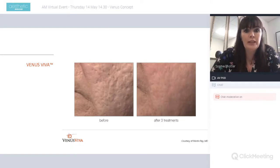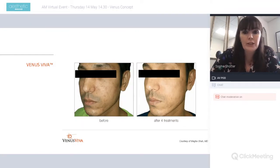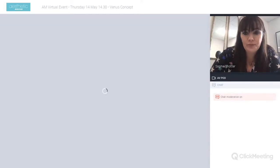And another beautiful example, I mean, this scarring is really very severe on the before and afterwards. I think that for many patients would be confidence changing, if not life changing. And another example after 4 treatments. I personally, in my clinic, do tend to recommend courses of 4, which are done a month apart with appropriate home care in between. Some people might need more, but that's where we start.